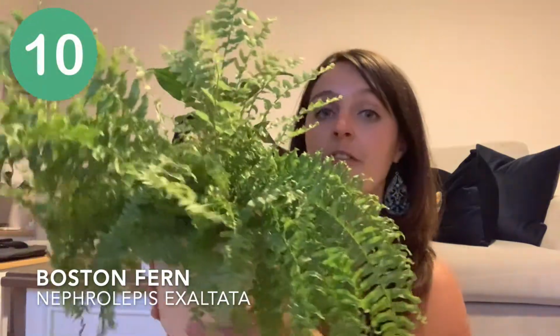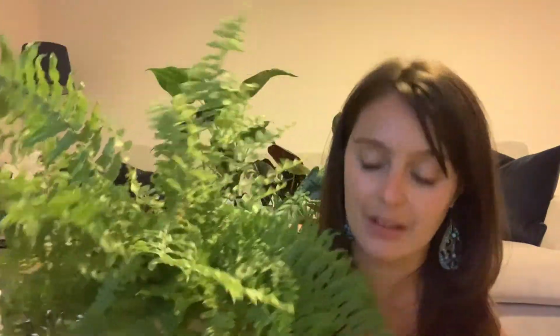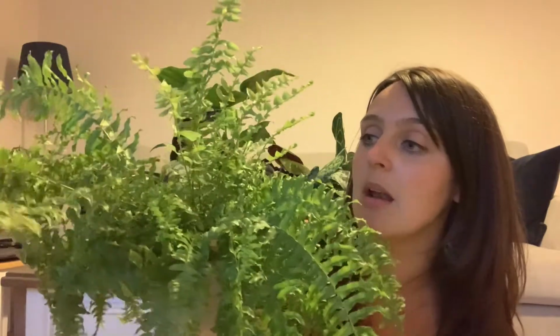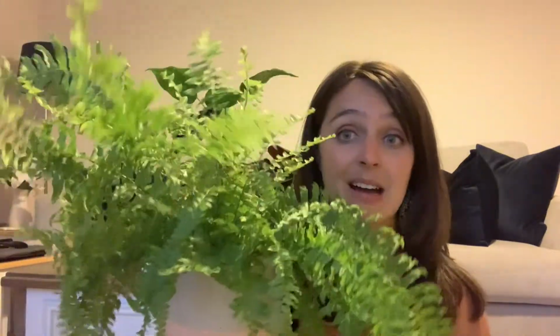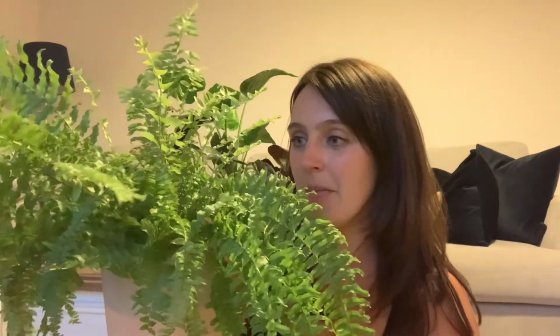Plant number 10, my final plant, is my Boston Fern, or sword fern. I can never get this right, hold on. Nephrolepis exaltata. Now, there is a bit of a story behind this plant because when I bought my Boston Fern, I didn't realise that ferns in general, but particularly this guy, can be quite picky. I say quite picky, they can be horrifically picky and very dramatic and very needy. Basically like me.